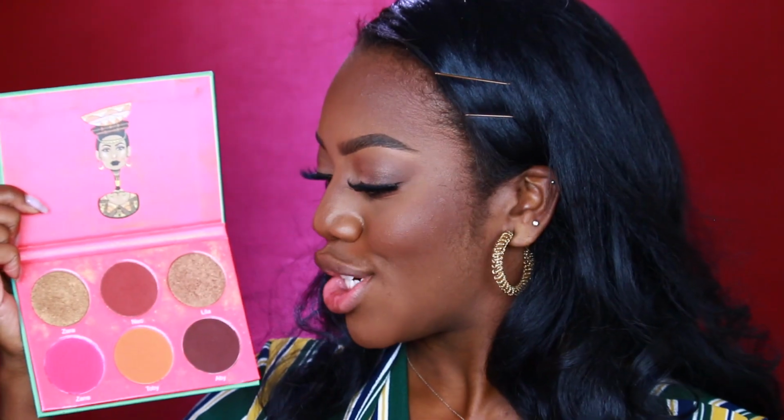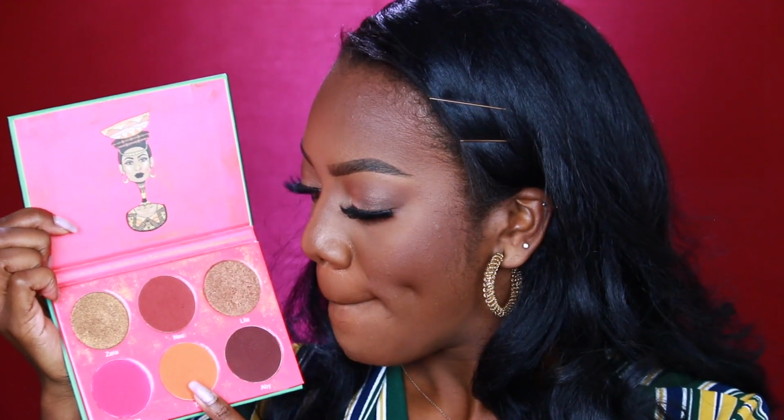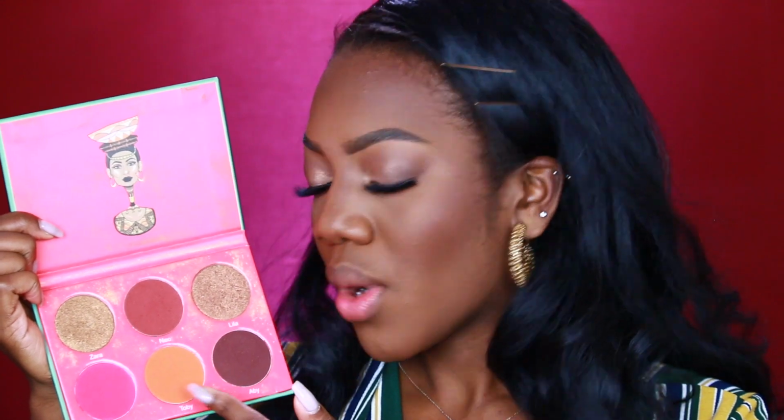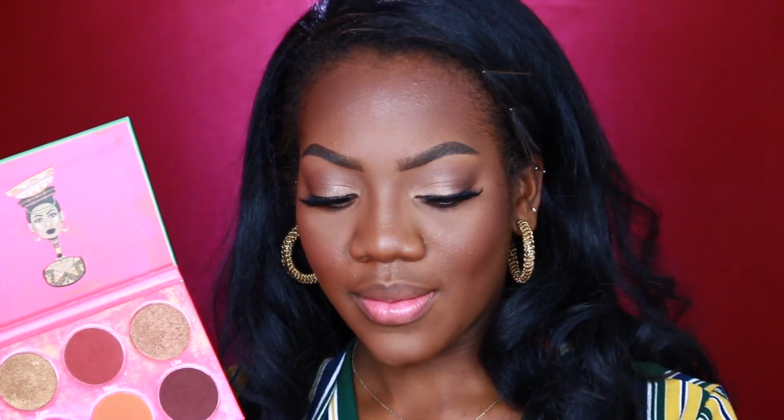I think I'm gonna take the shade Neo just to give, actually, scrap that. We're gonna take the shade Toby, because my bronzer is a little warm and Neo's warm. Yeah, we're gonna take the shade Toby and we're just gonna put that on our cheeks today. Add some color back into the face, you know? Cheeks.